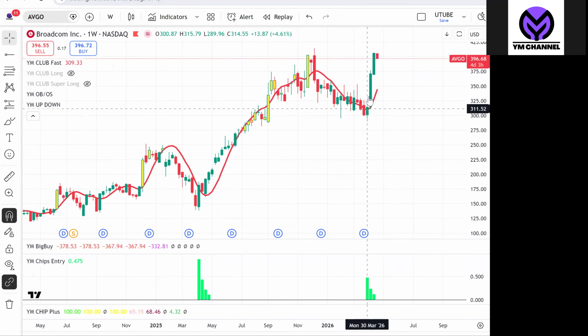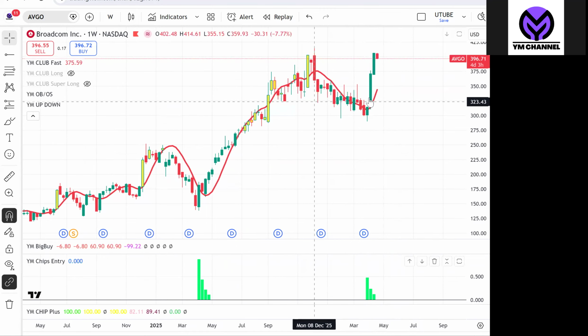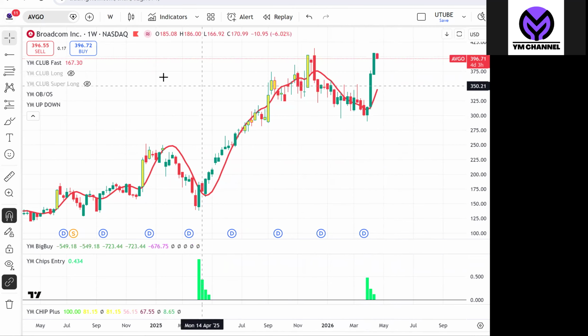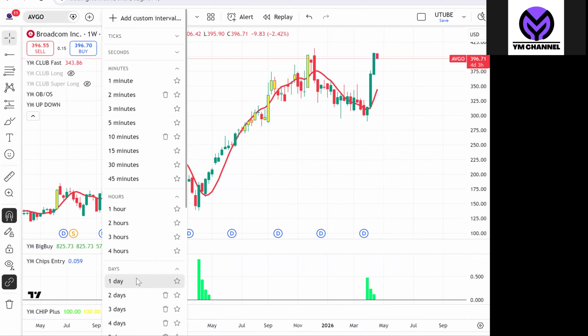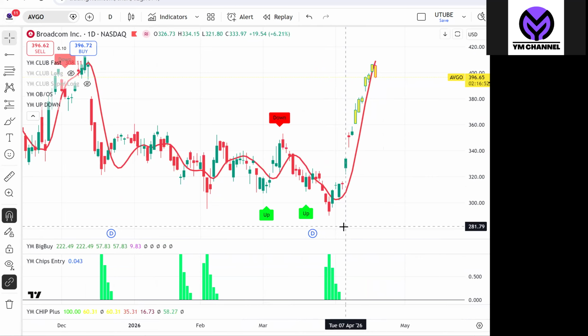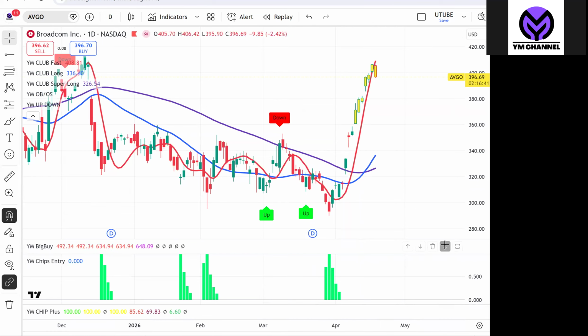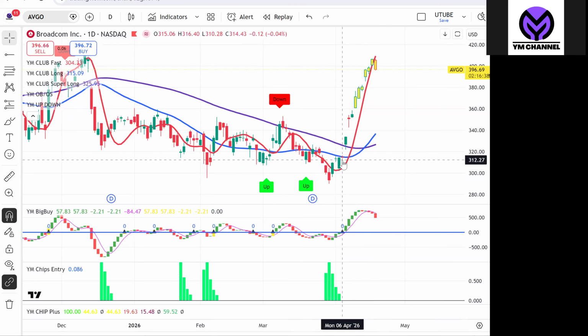How to find it? For example, this candle on 6th of April, they have this one candle. Also, this going upward, we have green candle. So on 6th of April, we check daily chart. We check 6th of April, which is this week, this red candle. I'm not saying right away you buy, but you can check super long and long, and also the YM big buy. Look at this red candle.